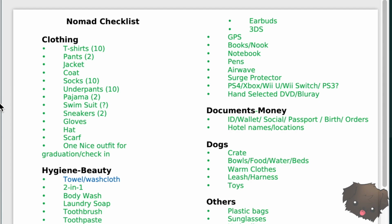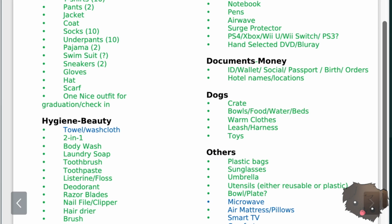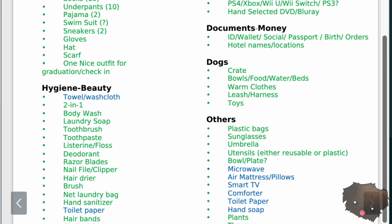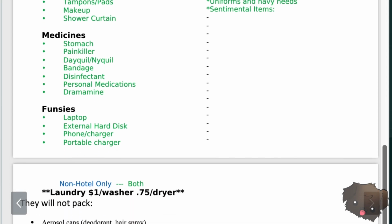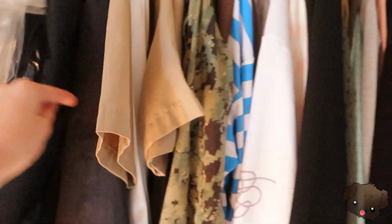Tip number 3. Create a nomad list. What a nomad list is, is everything that you're planning on taking with you. Things that are irreplaceable, important tax documents, stuff like that. But more importantly than that, your nomad list is also what you need to survive. So for example, you're going to want to bring a blow-up mattress, pillows, bed sheets, toothbrush, toothpaste, other toiletries. Change your clothes. Bring at least one of each of your uniforms.